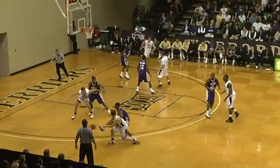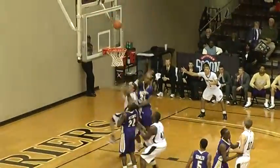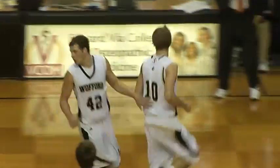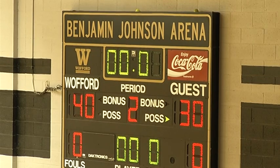Shot clock at 24, game clock at 30. Losing left wing, bounces in on the block to Dahlman, spins left, reverse layup up and under. Gordon is good. Oh my! Halftime here at the Benjamin Johnson Arena. Your score, the Wofford Terriers 40 and the Western Carolina Catamounts 30.